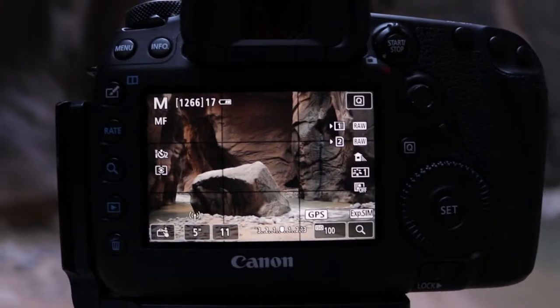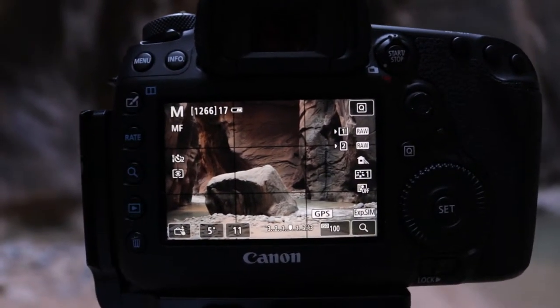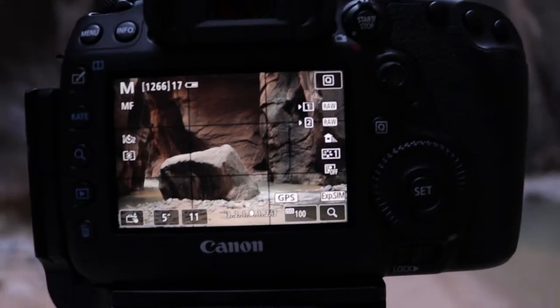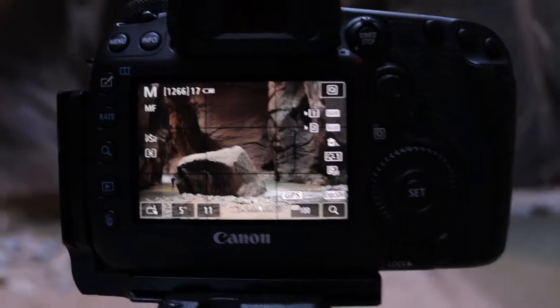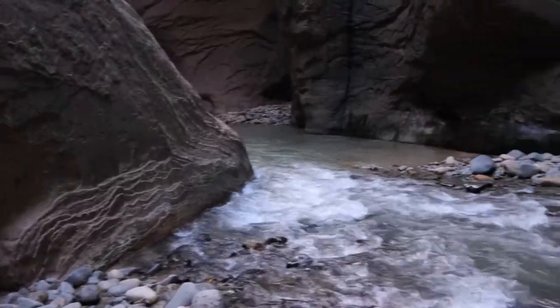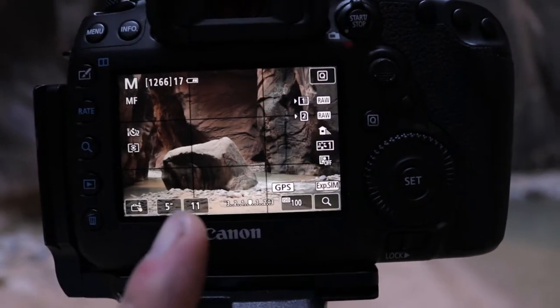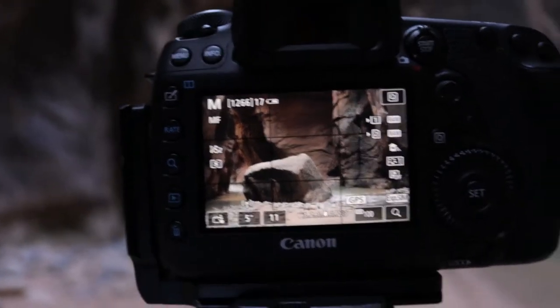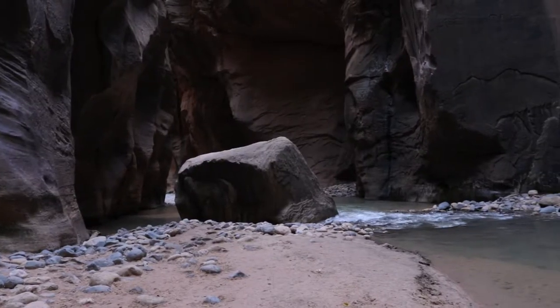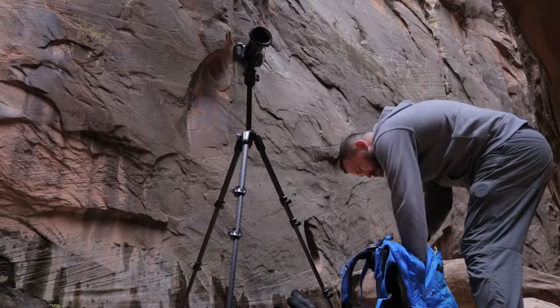I framed it pretty much the same as the last time, a little bit closer though. I'm out of the water; I was way back up against the canyon wall last time. I was hoping for more water, but unfortunately the river level is about the same as it was last time I was here, in March or April. Base ISO, f/11, pretty low light in here, so my shutter speed ended up being about 5 seconds, which really wisps out the water and smooths it out, but that's kind of what I was going for.